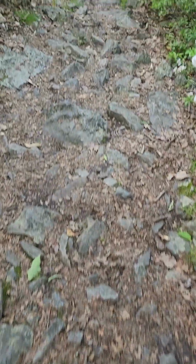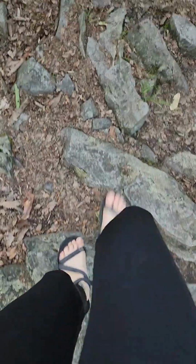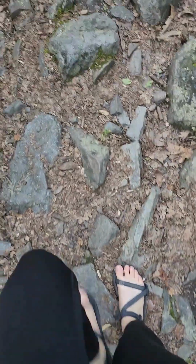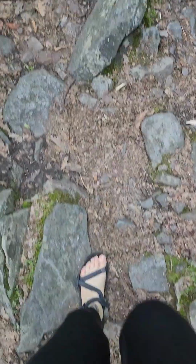So the trail looks a lot like this, right? All these rocks. And I'll say I'm really happy with how these Xero sandals have been holding up. I can definitely tell, in my ankle and my Achilles a little bit, that I'm working a little harder just because there's no support from a shoe. It's really like I'm barefoot, and I like it.